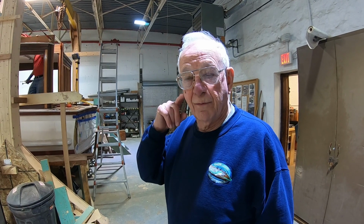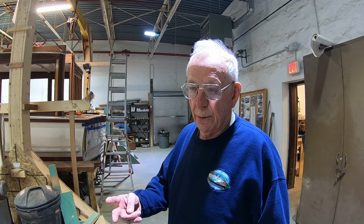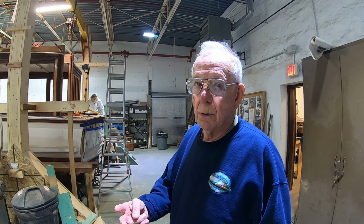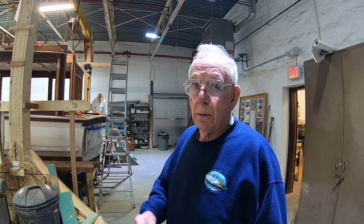From a complete deplete to recharge, I think it's about 4 hours. Oh, that's pretty impressive. That's not too bad. This system will have two batteries. Each battery weighs 160 pounds. But that gets you up to 102 volts with at least an 8-hour cruising time.